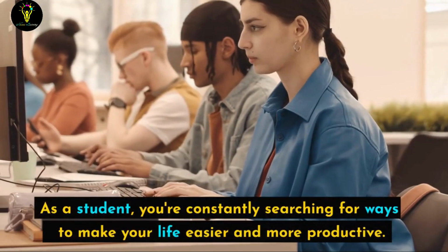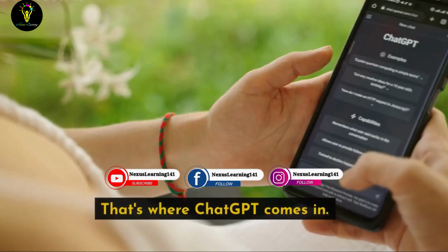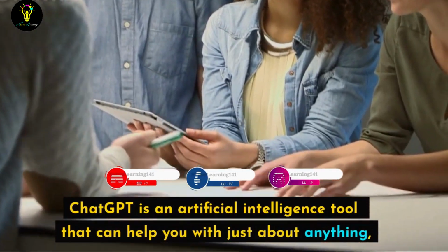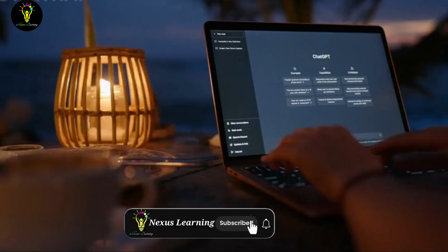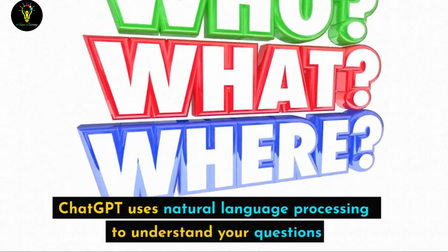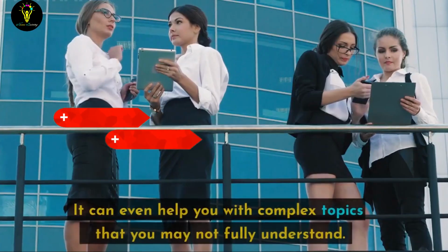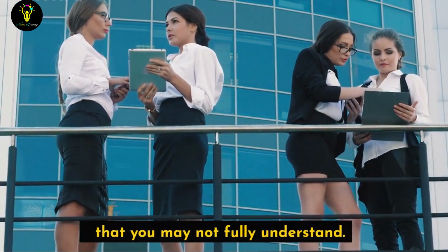As a student, you're constantly searching for ways to make your life easier and more productive. That's where ChatGPT comes in. ChatGPT is an artificial intelligence tool that can help you with just about anything, from your homework to research projects. It's like having a personal assistant at your fingertips. ChatGPT uses natural language processing to understand your questions and provide you with accurate and relevant answers. It can even help you with complex topics that you may not fully understand on your own.